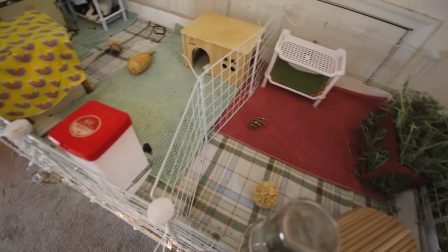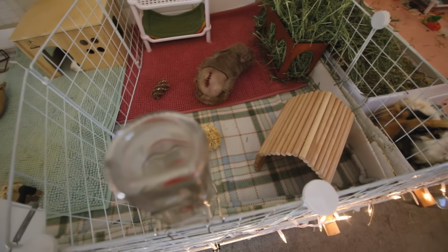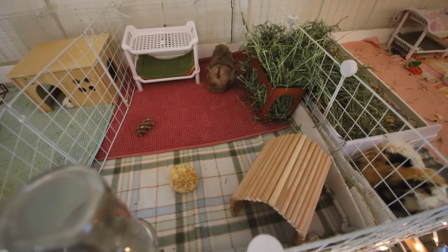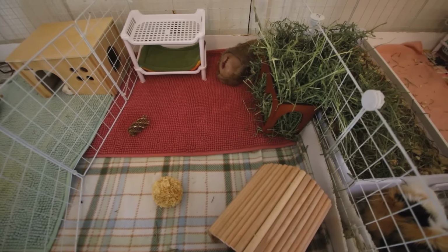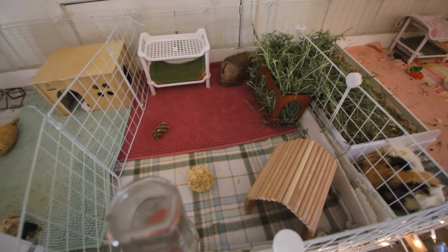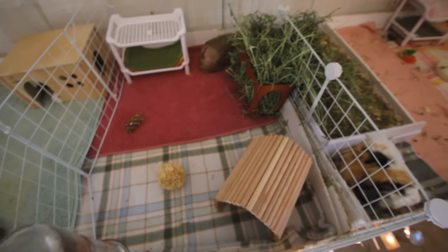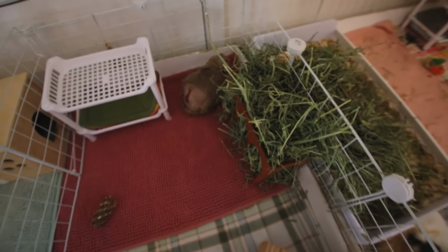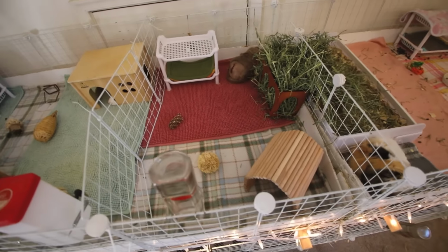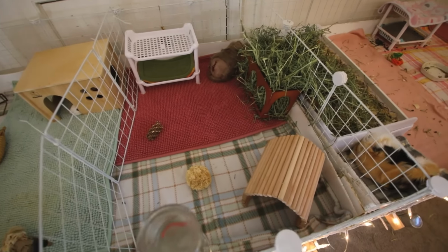All right, let's go ahead and set Wanda in. I'm sure she's gonna be a little bit confused as to what's going on, realizing that she doesn't have her friends with her. But again, this does have to happen in order for her to heal appropriately. She's got her full setup, her water, her hay, her hidey house, toys, and she's already eating, which is good. So that's very nice. I'm just gonna leave her alone for a little bit and then I'll show her off to you guys after I get done talking.